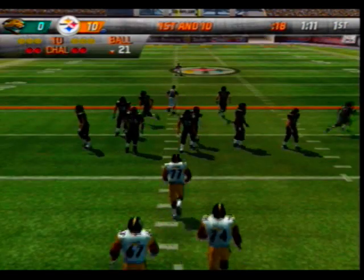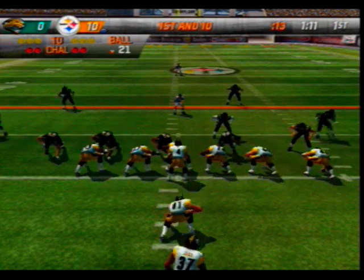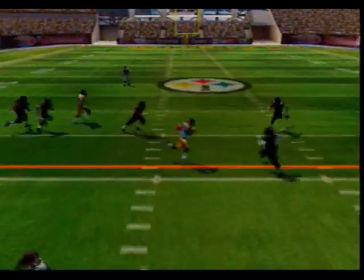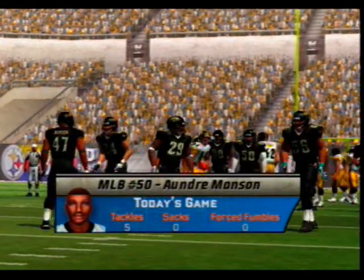Ball on their own 21. Ball on the 21-yard line. They ain't got nothing. The Jaguars come out in a 4-3. Dropping back to pass on first down. Gets the pass off. They're going to spot this one at the 32. The tackle is his fifth of the game.